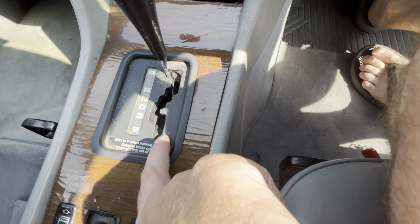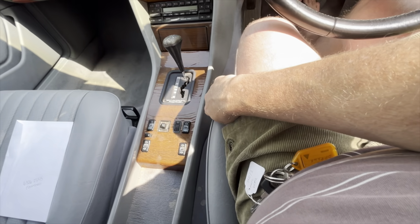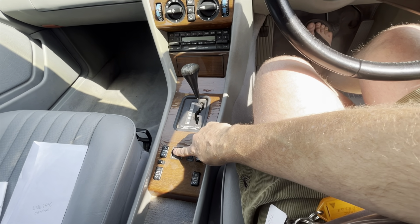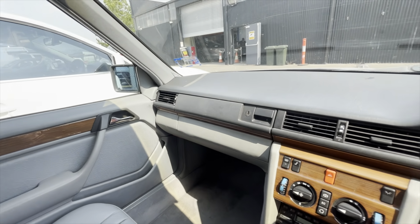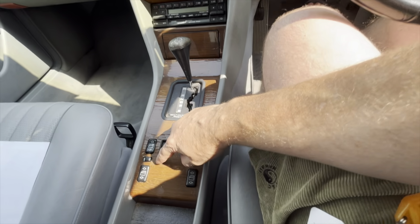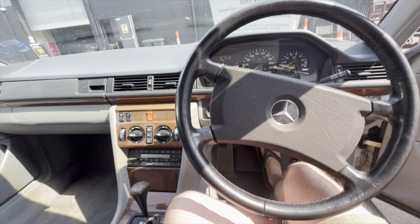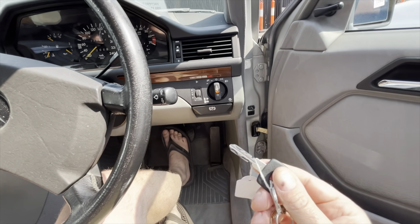Oh, there is a paper clip down there. That's interesting. And electric windows. That must be for the passenger mirror, because the driver mirror has already got an adjuster on it. And I think that's the child lock for the windows at the back. Right, enough fiddling around. Let's start it.